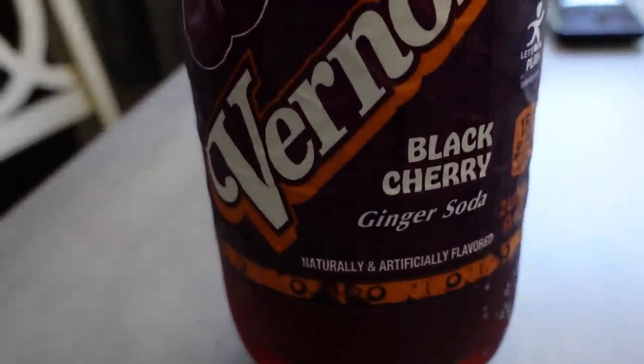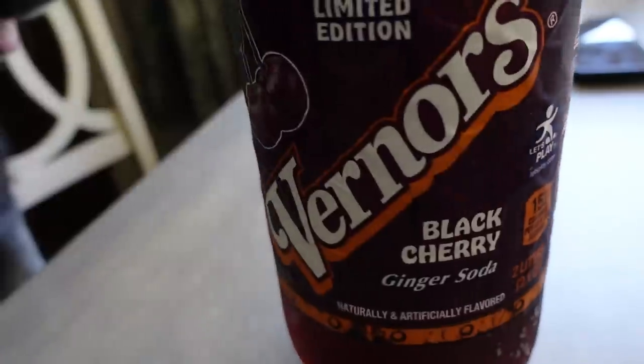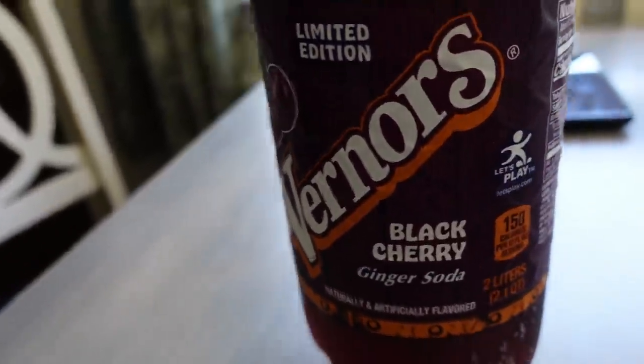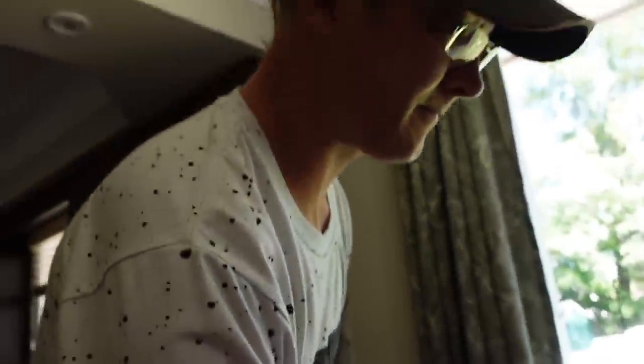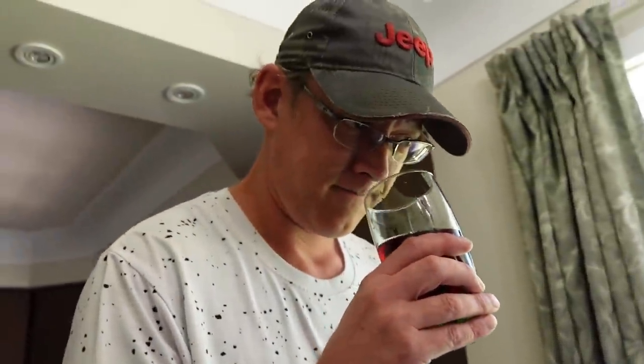So everybody's been wanting to try it. We finally got some. We just opened it and poured it in the glass. We haven't tried it yet. We thought we'd try it for you guys. So this is the Verner's Black Cherry Ginger Soda. I'm going to try it first. Go ahead. Does it smell good? Yeah. Don't give me your full review until after I take a drink. So you get a minute to swish it around and see what you really think.